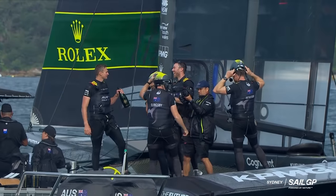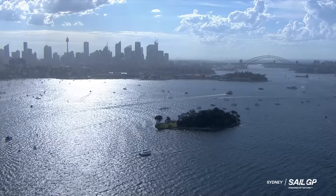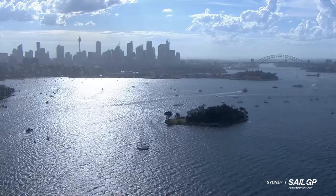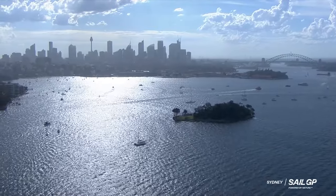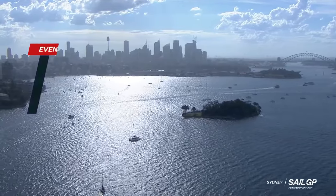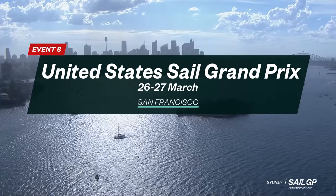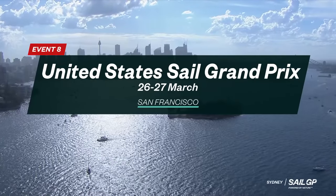Final thoughts, Stevie, first for you as we make the turn towards San Francisco. Well, I just think Tom Slingsby's delivered under the pressure. That Australian crew, when it really came on, was incredible. But also, Nathan Outridge and his Japanese team, I mean, what a body blow they took yesterday, and they've come off the block with two wins today, nearly found that place in the final. I cannot wait to get to San Francisco, and the final Sail Grand Prix in the United States is going to be unbelievable.